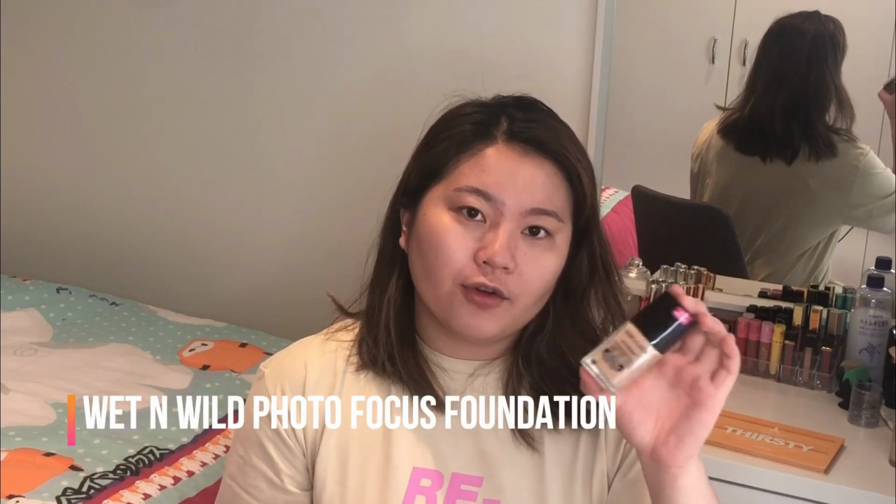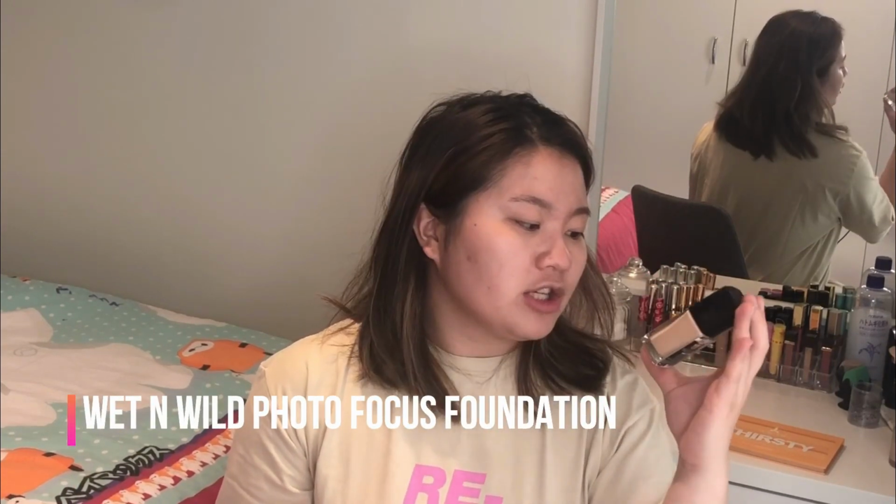The foundation that I have enjoyed using or coming back to lately is the Wet n Wild Photo Focus Foundation. I'm in the shade Buff Bisque, and this foundation is really nice for photos, and today I'm actually going to school to take a photo for my club, so this would be perfect for that. And this is also sort of my everyday foundation because it's not too heavy and it gives very good coverage.